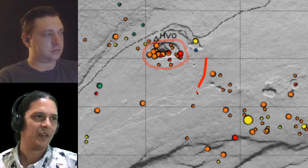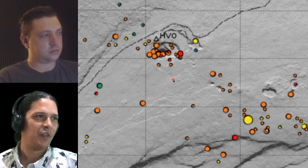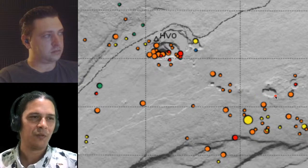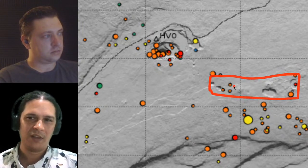Really nothing in the East Rift connector / Upper East Rift zone, nothing in the Southwest Rift at all. A couple background events over here in the Kauai region and some in the East Rift zone. We actually weren't seeing any of this East Rift zone stuff last week, so we might be having a little bit of adjustment happening in there. We'll look at that here shortly.